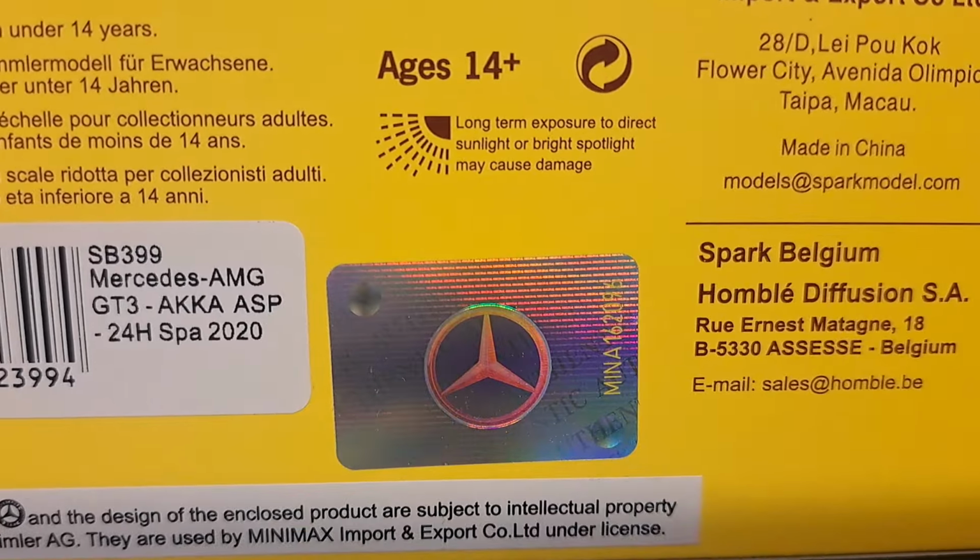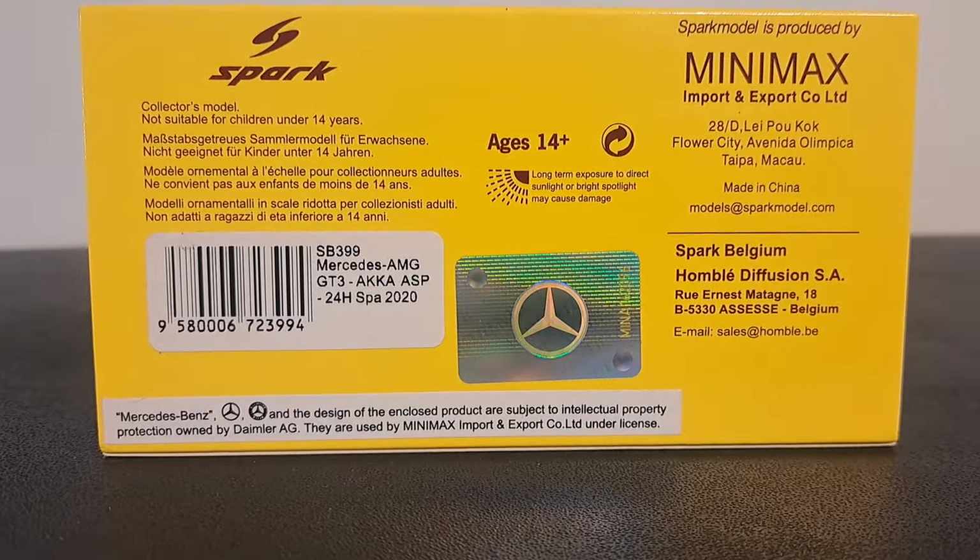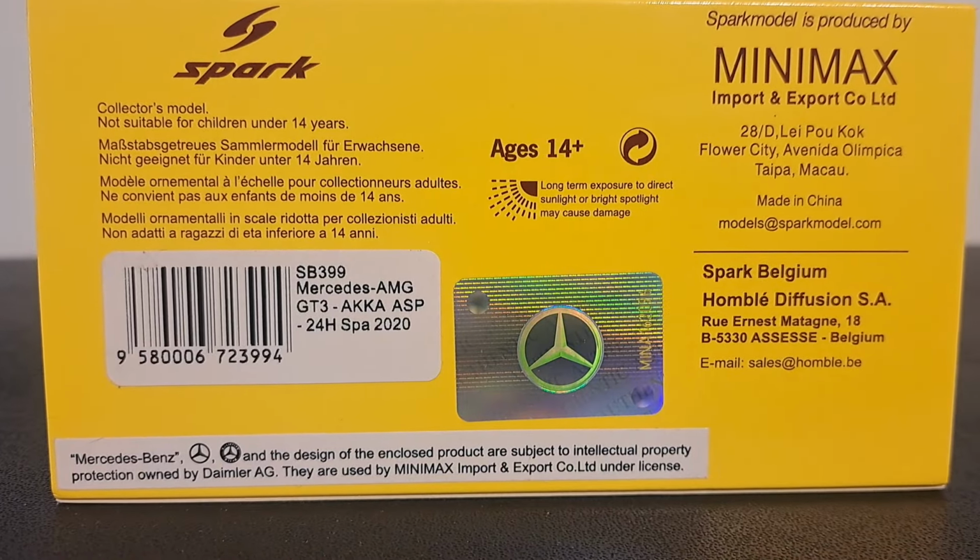It has official licensing from Mercedes. And guys, that's important. You want to buy products that are officially licensed, not this off-the-wall stuff that sometimes you can find on the internet.